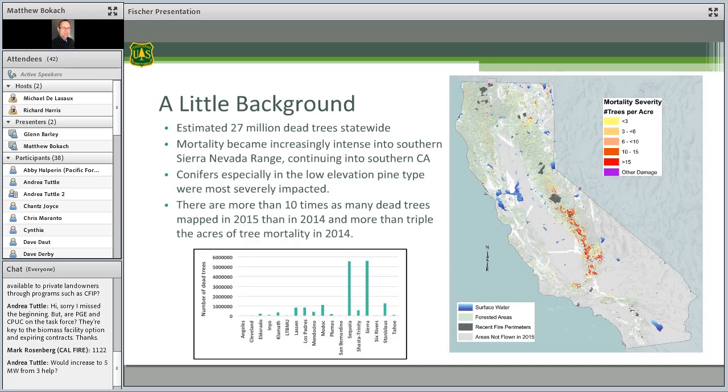So what we're looking at right now in California, the map that's up here, we estimate about 27 million dead trees statewide. There's definitely hot spots, so that southern Sierra Nevada area where you're seeing a lot of the red polygons, a little bit into the Transverse Range on the north edge there, and then some scattered places up in the northern Sierras and into the Cascades and the Warner Mountains up at the northeast corner of the state. Mostly conifers at this point in the mid-elevation range, but as the conversation was just taking place in response to questions, we are also seeing some impacts to oaks and waiting to find out how much of that is going to turn out to be mortality.